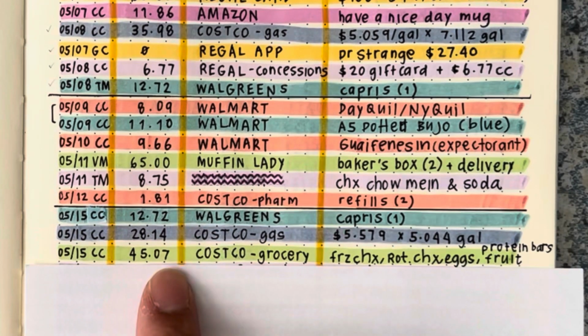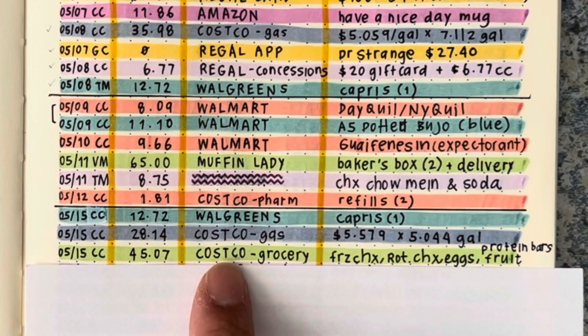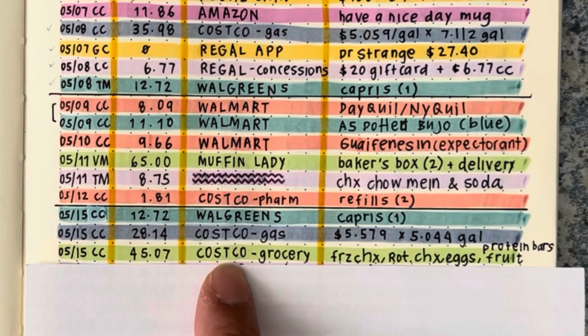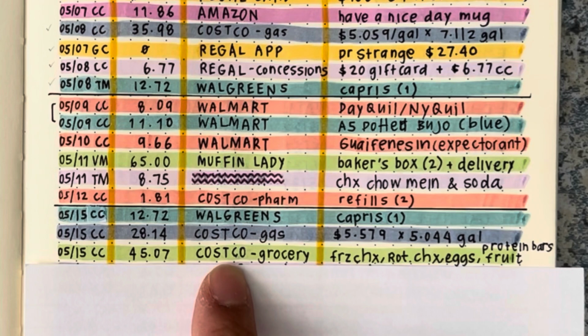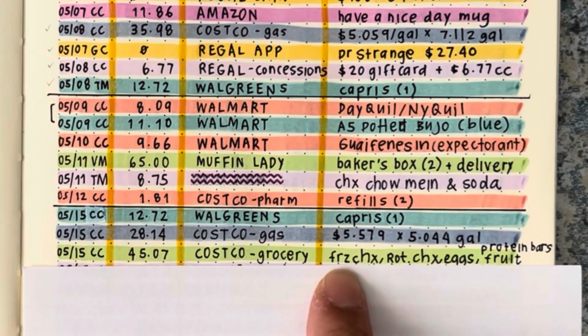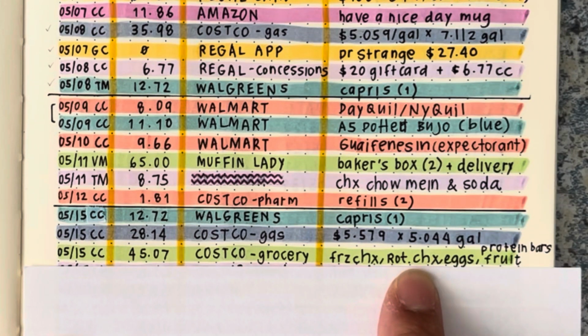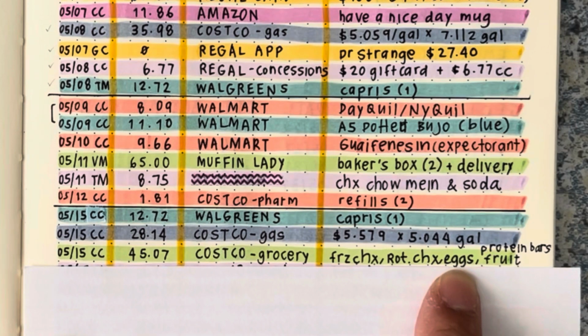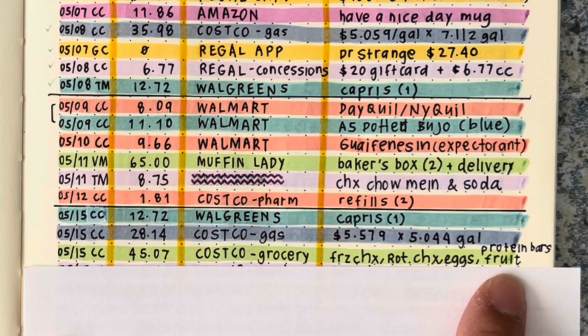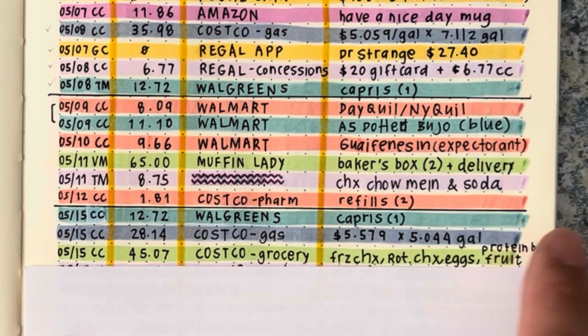On the 15th, okay, so I didn't do a grocery shop. I didn't do a Costco shop with me video this time because I was not planning to really get that much stuff, and I pretty much get the same things every single time. So I got lazy. Plus nothing was on sale. It was in between sales. So I just got frozen chicken, that pack that I usually get, the frozen chicken thighs. I got rotisserie chicken, the 2 dozen eggs, my son's favorite protein bars, and some fruit. None of these things were on sale, but they aren't going to go on sale this week or later this week. So I just went ahead and got them, especially the protein bars, because I've been waiting on those.